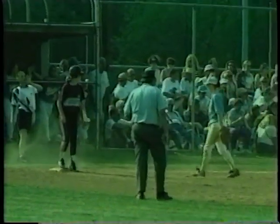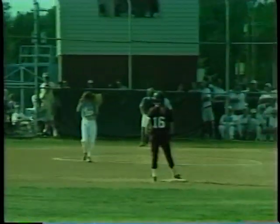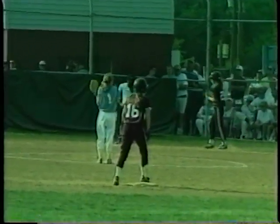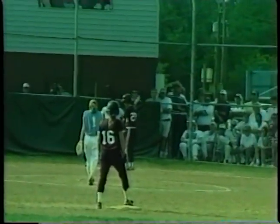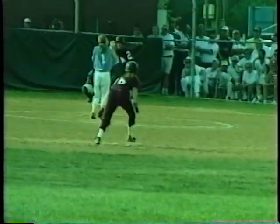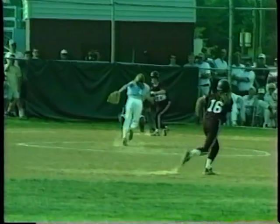Yeah, it was a 1-1 tie at this point, and with runners on, this goes now to the bottom of the 4th inning. Cammie Crawford and Kelly Williams on base, and right here we're going to try to see a sacrifice by Nelson trying to get those runners over, and a third baseman, a young phenom from Mercy, makes a great play.